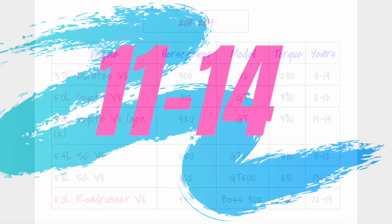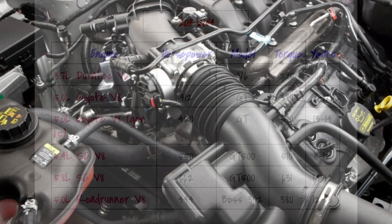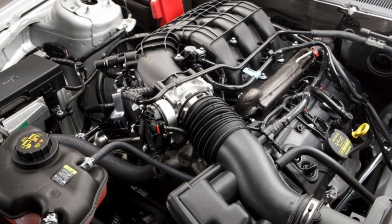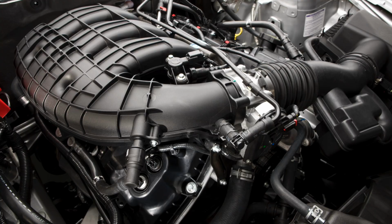2011 was the year where the Mustang's engine options seriously got interesting. Take the V6 for example. It was now the 3.7-liter Duratec unit, and it made 305 horsepower and 280 pound-feet of torque. That's 95 more horsepower than the previous 4-liter.